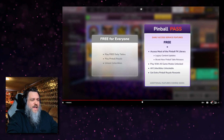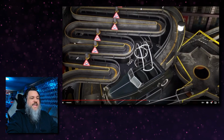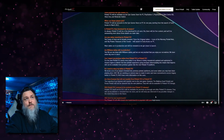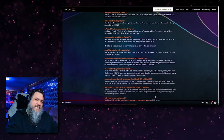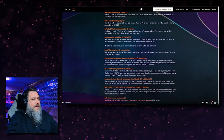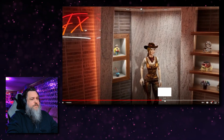The other thing they mentioned was that you'll be able to buy the tables directly in the game instead of having to buy through, say, Steam. If you wanted to buy new tables, you had to go to the Steam interface and buy that stuff, whereas here you could just do it in game. We're going to check this website out that they mentioned to see what is listed there.